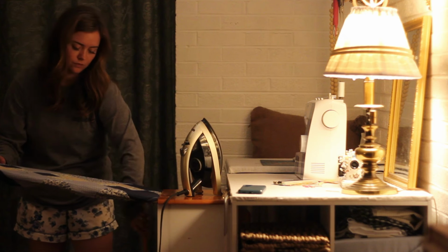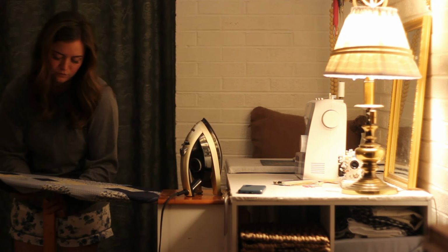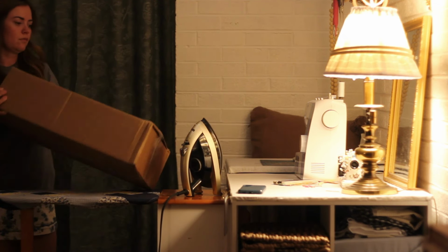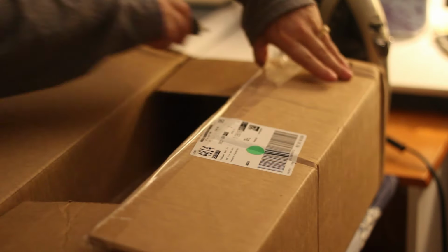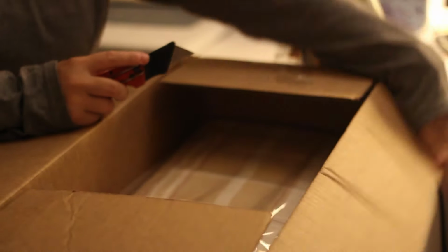Another project I've been wanting to tackle for quite some time is sewing some living room curtains, and I am not a seamstress. I simply sew as a hobby, so these are not anything fancy, but I found this fabric online at Joann, and I just thought it looked so cozy, like an English Oxford cottage or something. I've never actually been to one of those, but if I could imagine what kind of curtains they would have, it would be something like this.